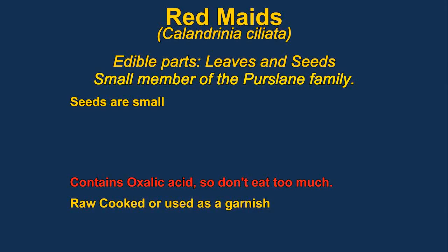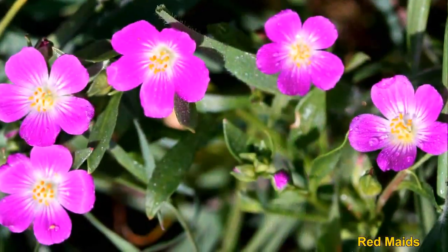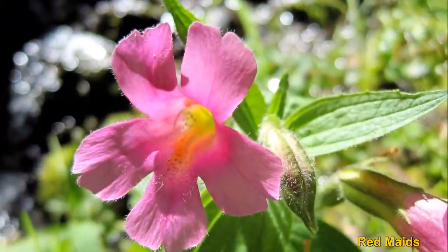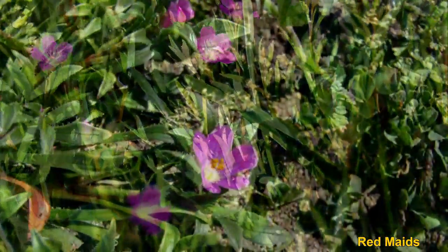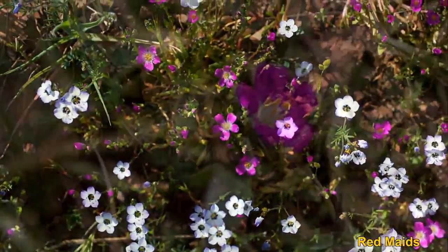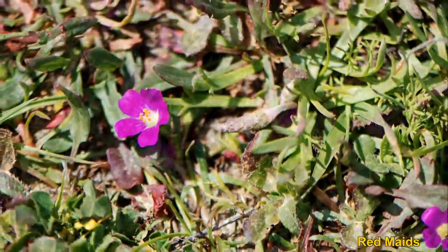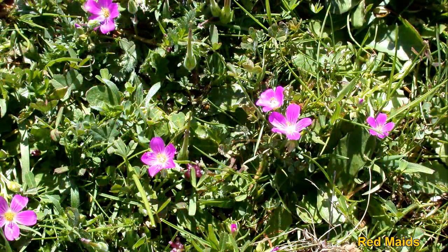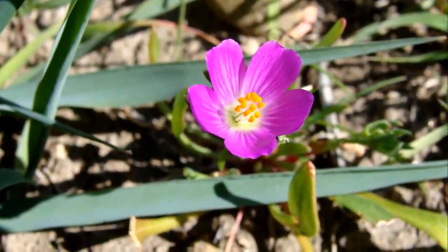Red maids are members of the purslane family. Both the leaves and the seeds are edible. The seeds are very small and very fiddly to work with. The plants do have a small amount of oxalic acid, which gives them a sour taste. These plants were eaten by many Native Americans. It goes all the way down to the Andes and up into British Columbia. These plants are very good tasting and very nutritious. Probably don't want to eat a whole lot of it because of the oxalic acid though.